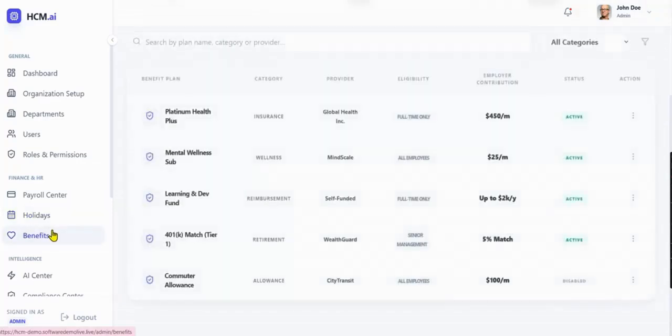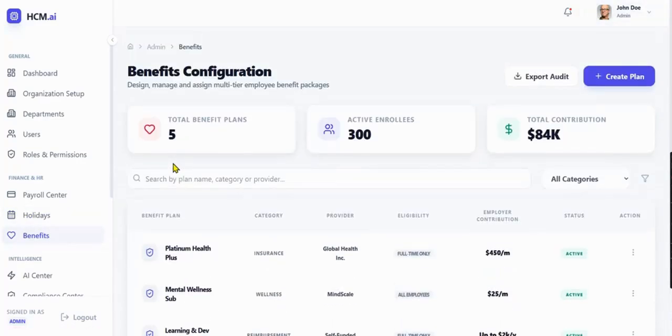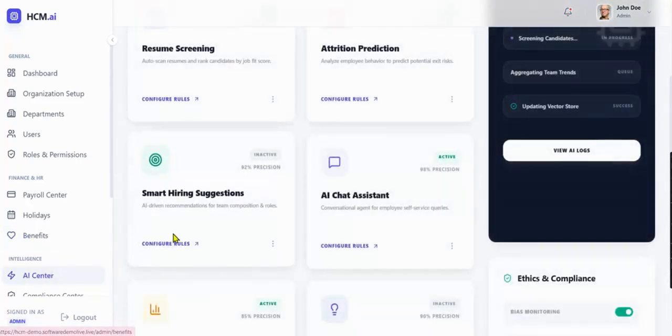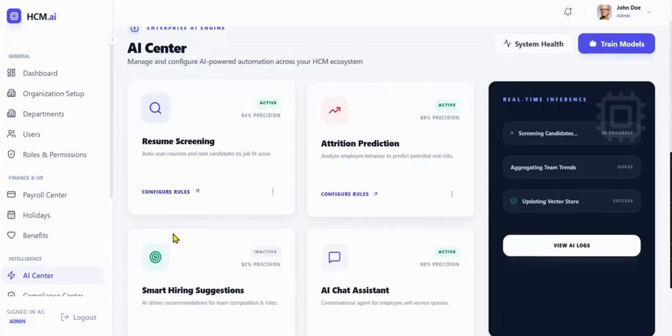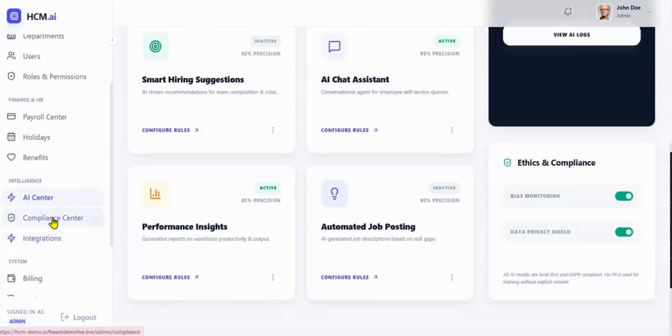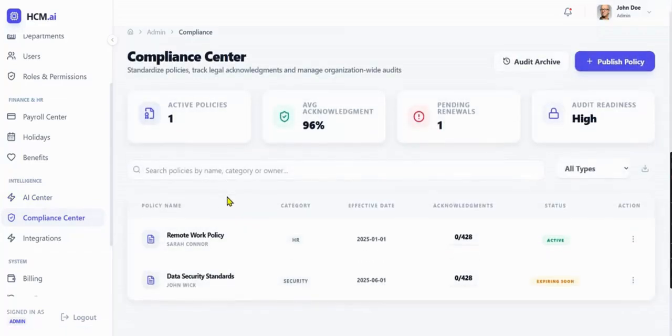With powerful analytics and AI-driven insights, HCM.ai transforms raw employee data into meaningful information. Interactive charts and reports help managers understand workforce trends, monitor productivity, and make informed business decisions with confidence.